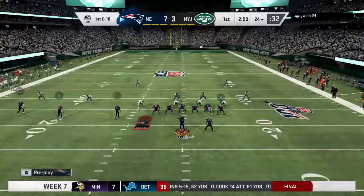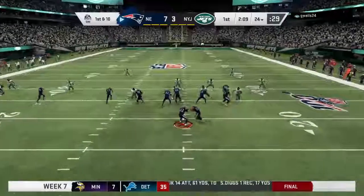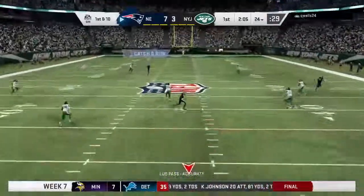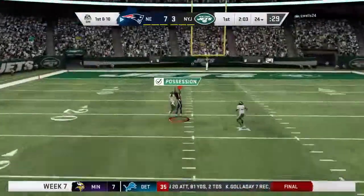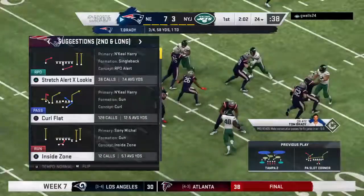So Brady and the Pats take over 1st and 10 at their own 24. Play action. Now it's Brady. He's going to loft one deep over the middle. And that's going to be incomplete. Too tough to hold on to that one.